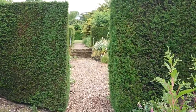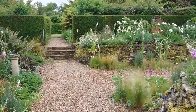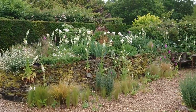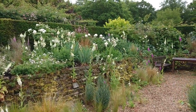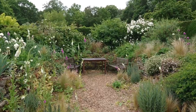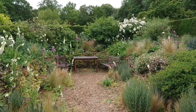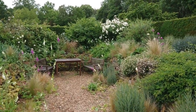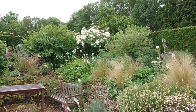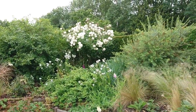Just have a walk through into the sunken garden, which is part of the 1980s design and built section of the walled garden at Madingley Hall. So in here we have plants which are mainly white flowered, with grey-green foliage. Just see Rosa Prosperity flowering away at the top there. Really pure white flowers.